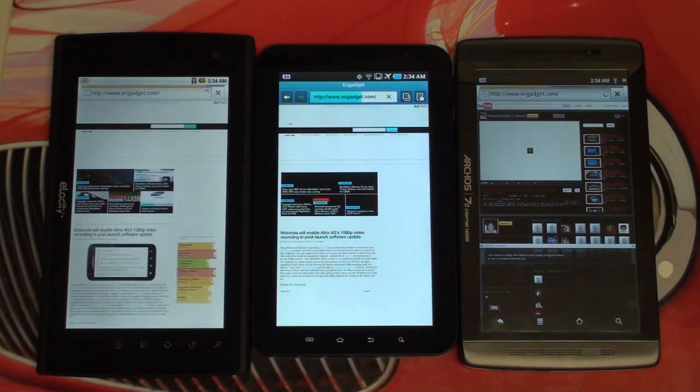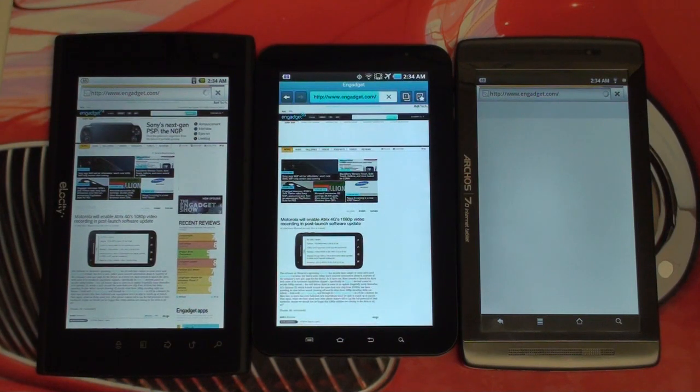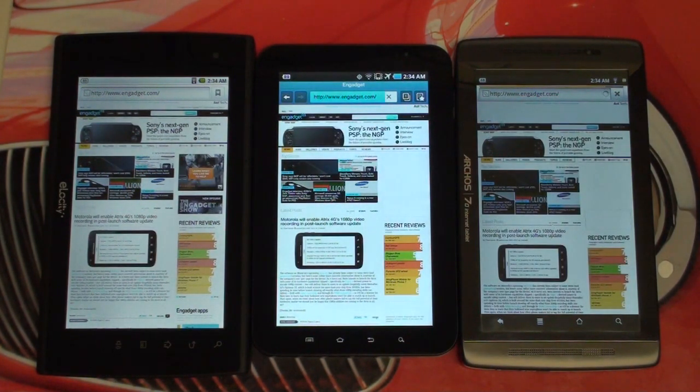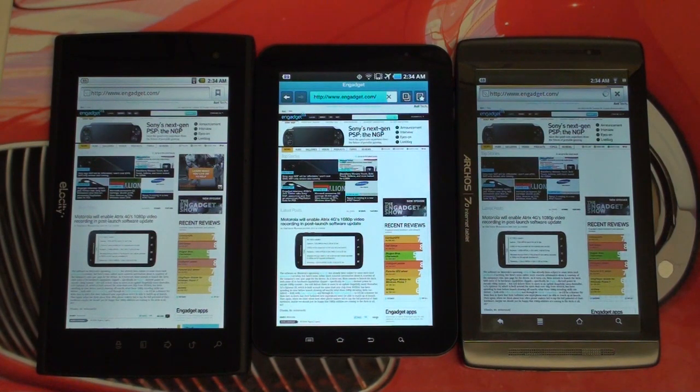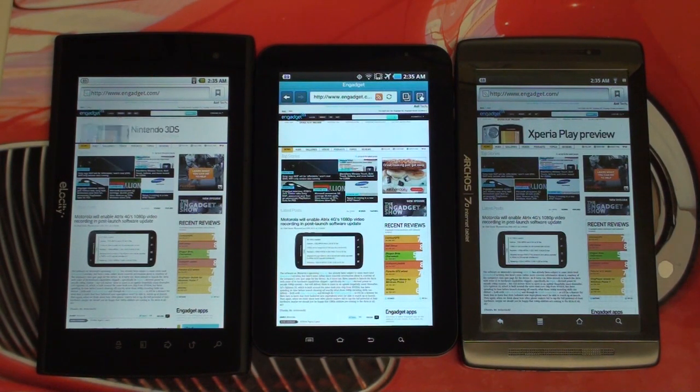So it looks like the Elocity's out ahead early. The Elocity's done. Still working, the Galaxy Tab and the Archos. Archos just finished, so the Galaxy Tab is coming up last. It just finished there. So that's how long it took to load Engadget, respectively.